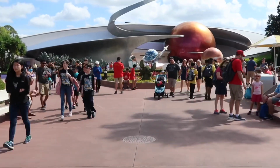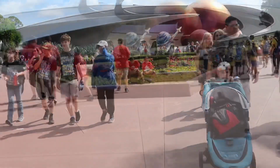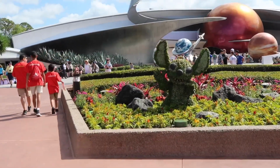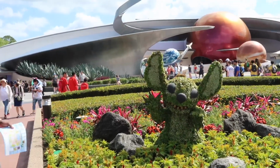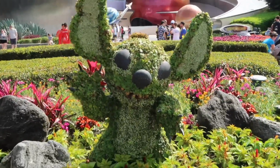And if you walk towards Mission Space, you will find Stitch. I don't remember seeing Stitch before. Last year, Buzz Lightyear was here. It was Buzz, yes. So they moved Buzz over with Woody and they put Stitch here, which I think is a nice change up because we know that Stitch came from space. He is so cute. I love Stitch.